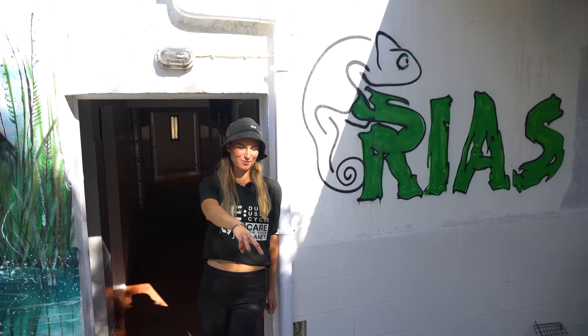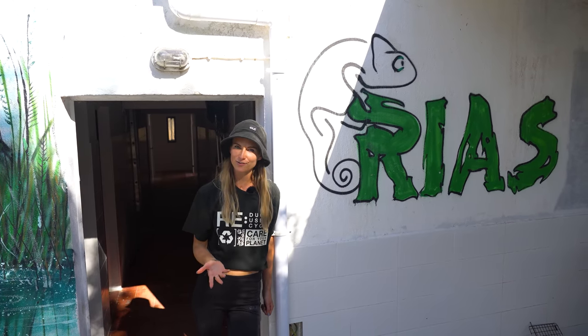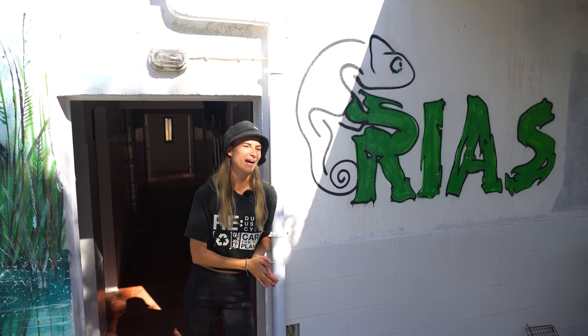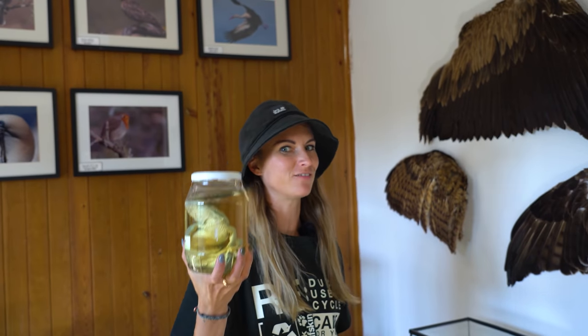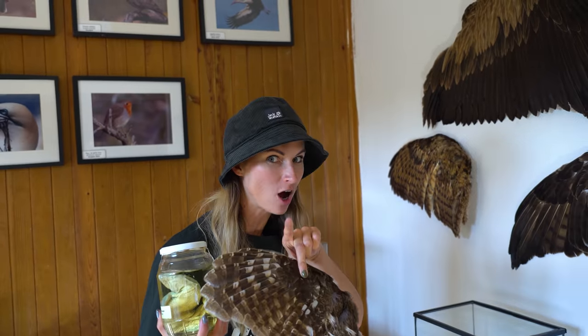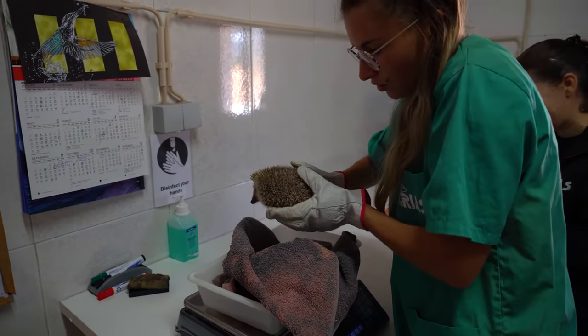For the next 3 days, we will be shadowing the team and learning everything about wildlife and conservation efforts here, and of course, helping them to rehabilitate and release animals back into the wild. During our stay here, we will be learning about native species that are living in this area, and hopefully we'll get to see some eagles or owls or even hedgehogs. Do I need to check its cuteness level?